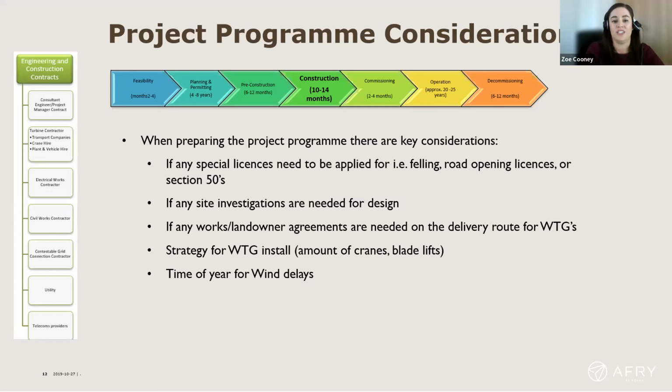Any site investigation: for a lot of the design, site investigation is needed. The designers need to know exactly what ground they're working with, so that will form the basis of the design, particularly the turbine foundation design and any of the roads. So that SI works will need to be considered in the programme to be all completed before the design can commence.